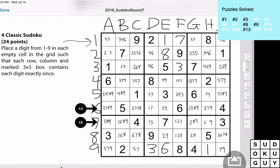So this can't be a 7. Actually, let me recircle that X-wing. Row 4, here's the only places 7s can go. Row 8, here's the only places 7s can go. That means 7 can't go anywhere else in column C and I. Boom, boom, boom, boom.